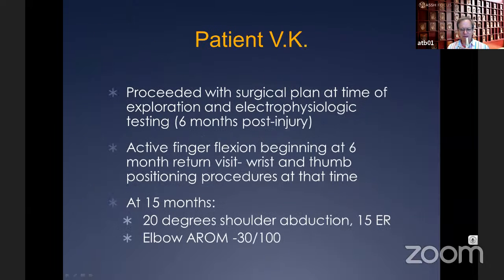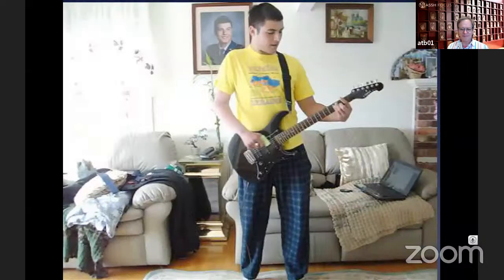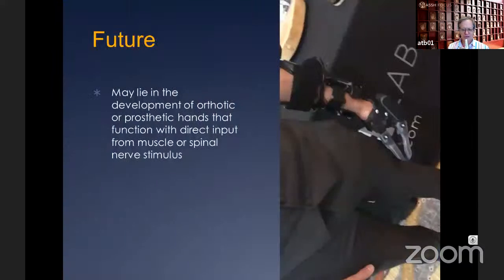He began to get some active finger flexion at 6 months. And at 15 months, he had 20 degrees of shoulder abduction and 15 of external rotation, and an elbow range of motion from 30 to 100 degrees of flexion with grade 4 strength. And I bet this isn't going to play either. He made a videotape of him playing his guitar. He had a little splint that he made that he could hold a guitar pick in his right hand, and he played us a little song to show his result.